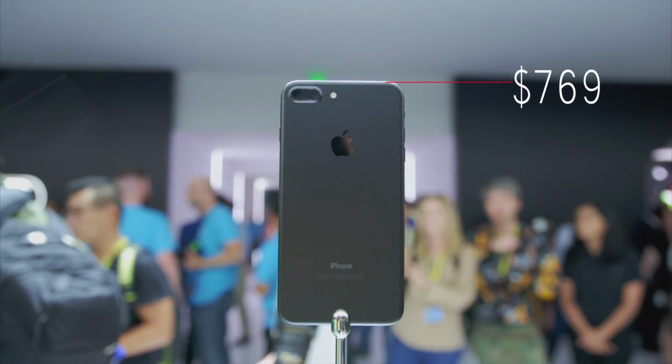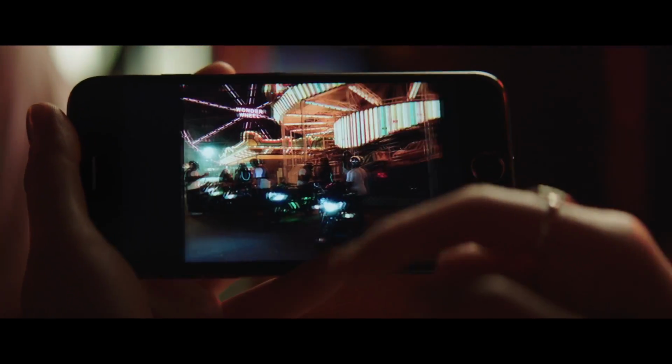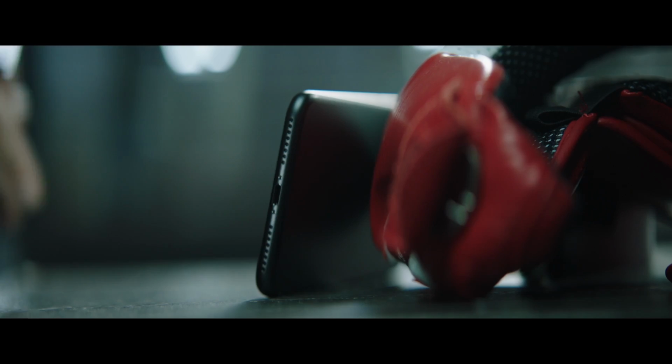Summarizing all this, the iPhone 7 launch was all about wireless technology, a new camera, and mostly concentrated on the audio section. Well, I guess that's about it.